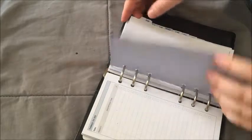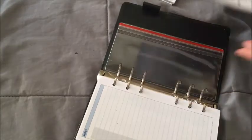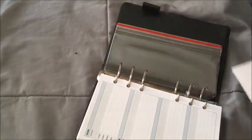Now this one. We need to redo these notes pages. So I'm going to take all of these notes pages out. First off, I'm going to insert the address book section back into the back here, and then I'm also going to put both of these notepads in here.